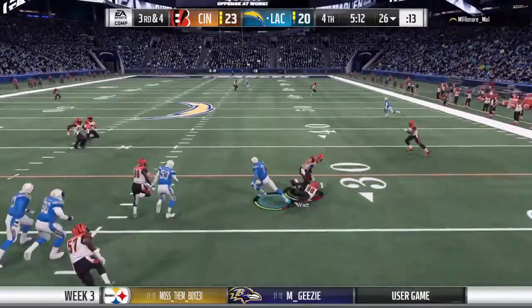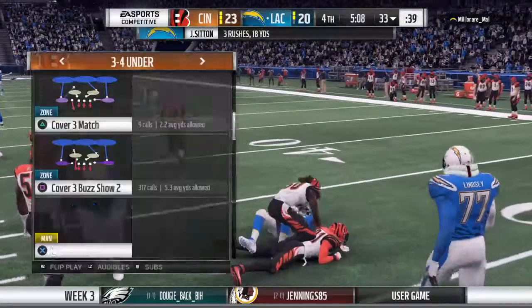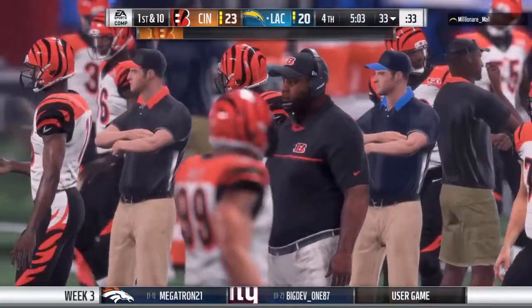Eluding the pressure right. He may try and run for this. And he's able to get it to the 33. Good enough for a first down. Give him 7 on the tuck and run, and it'll get him a new set of downs.